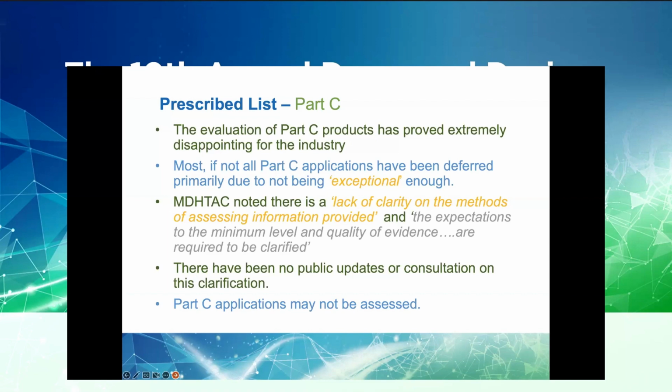However, it has not. And it's been really disappointing, because even while the industry asked for requirements for a Part C so that people knew what to do, there were no guidelines issued for Part C. And most, if not all, Part C applications have been deferred, basically due to not being exceptional enough. And I know, because I had several, and they all had the same feedback, that MedTech noticed that there was a lack of clarity on the methods of assessing the information provided, mainly that they hadn't decided how they were going to assess these applications.